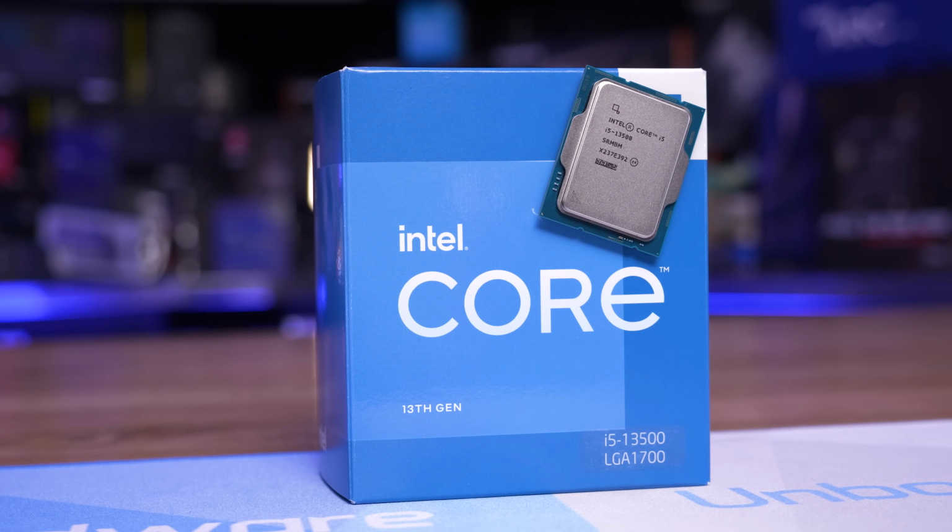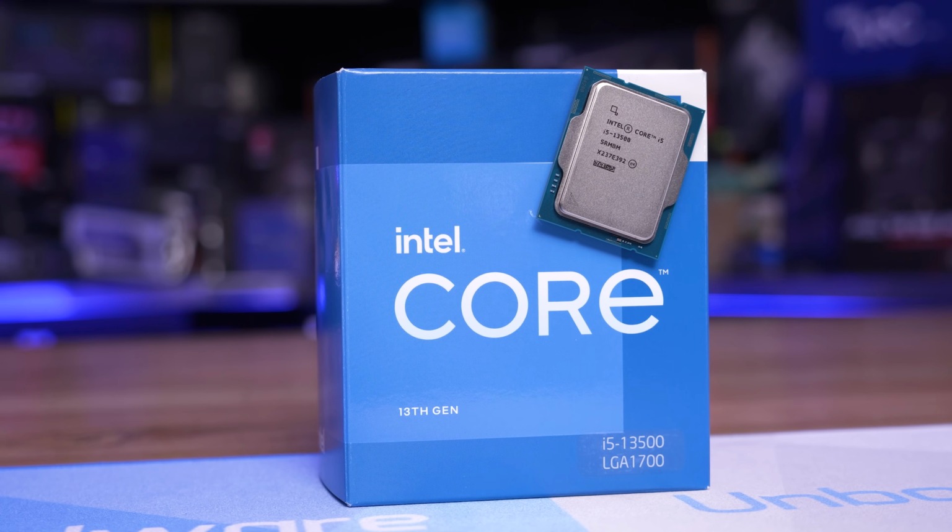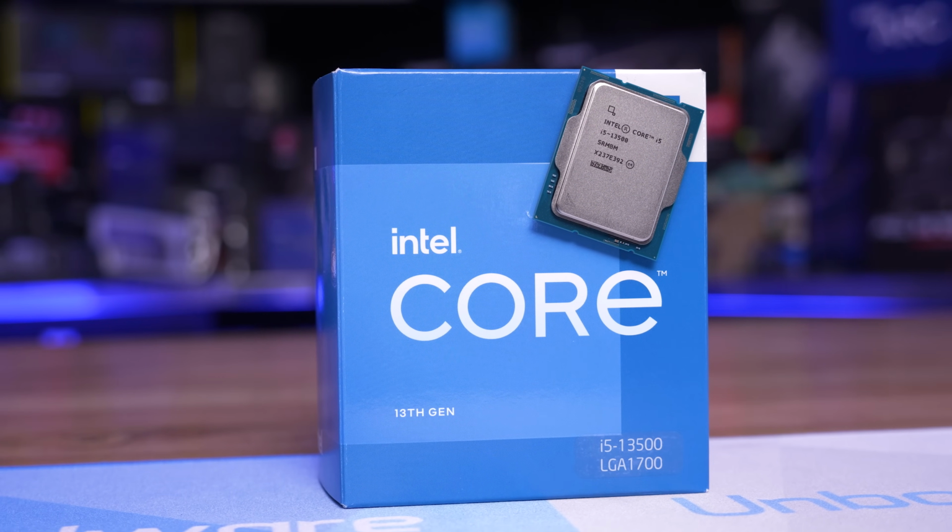The 13500 though, with its 8 E-cores, this thing is genuinely a strong productivity CPU.